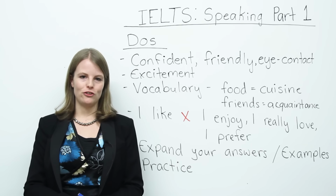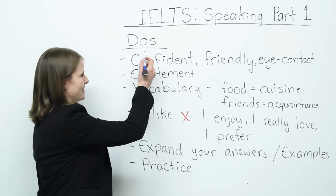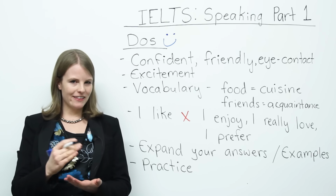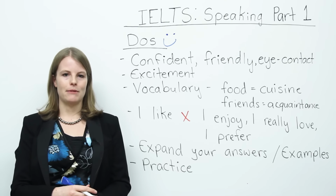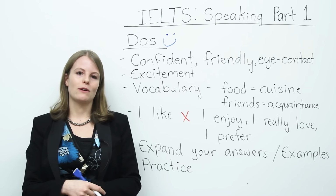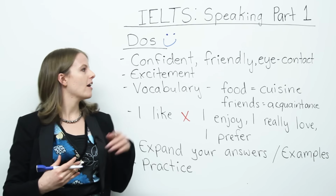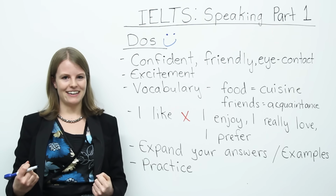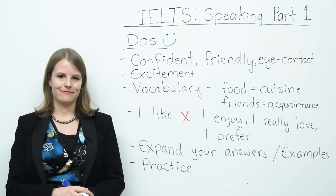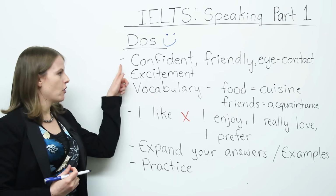Okay, so what are some of the things we should do to get a good mark in part 1 of the IELTS for speaking? Well, we have a list here of do's. These are things you want to do. The first thing that's very important is when you first meet the examiner. If you're very nervous and you don't make eye contact and you look at the floor the whole time, you're not going to do well on the IELTS, even if your English is pretty good. So it's very important to present yourself with confidence. You want to go into that test and know you're going to do well. If you think you're going to do well, you're going to do a lot better. If you think you're going to do badly, you're probably going to do badly. So think you're going to do well and be confident.